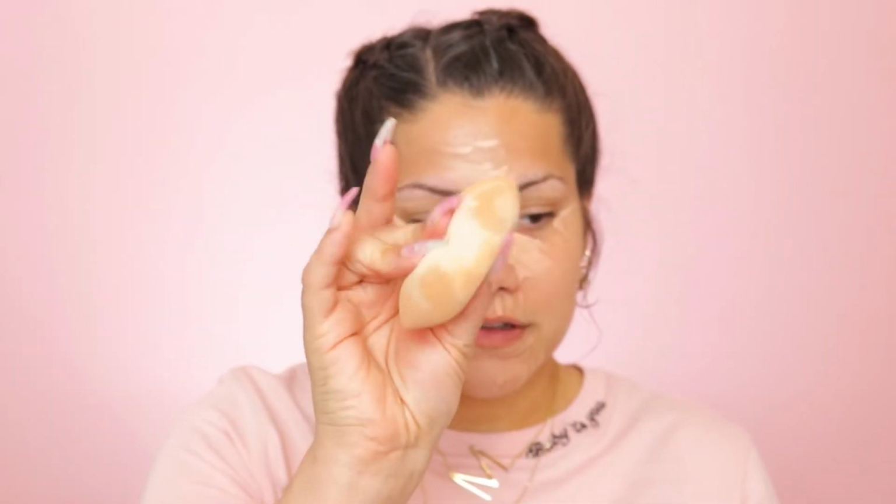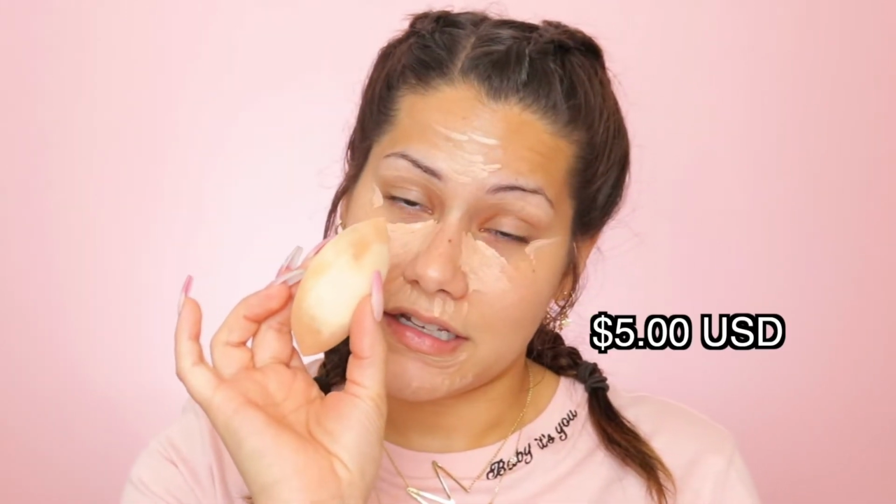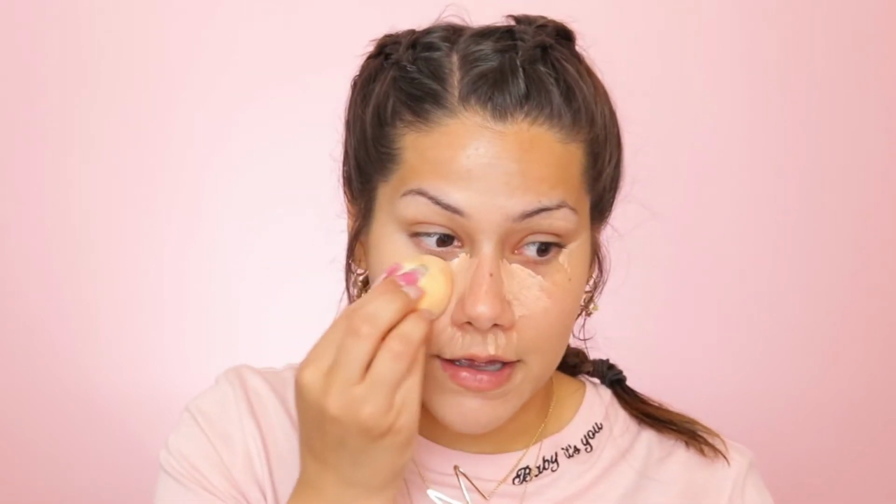Going with my e.l.f. sponge. This is $5. I saw even Dewy uses this. Okay, so we're going to blend this out. A key when doing concealer is you need to be very delicate. You don't need to beat your face. That's foundation. Foundation and powder, you beat the face. But with concealer, just lightly patting it on.